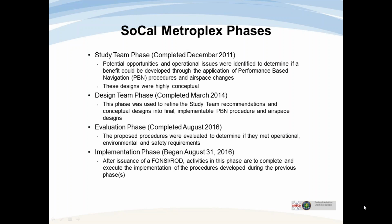And the final phase is the implementation phase, which began on August 31st of 2016 and is currently ongoing. After issuance of a finding of no significant impact, record of decision, activities in this phase are to complete and execute the implementation of procedures developed during the previous phases.